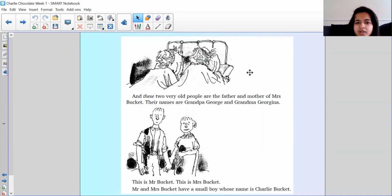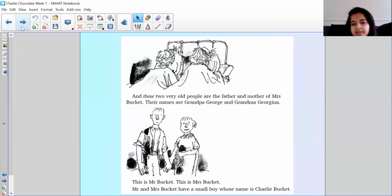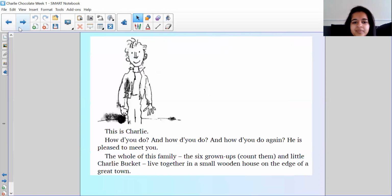Okay. What can you also tell about the grandparents sitting over here? Well, to me, it looks like the grandparents are really old. Okay, they stay in bed and Mrs. Bucket will have to look after them. But looking at the state of their clothes, they're quite dirty. I might understand that they don't really have too much money or they work really hard, which is why they're wearing quite dirty clothes. All right, so just have a think about that.